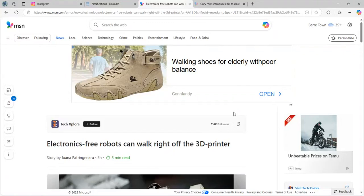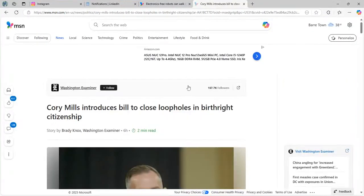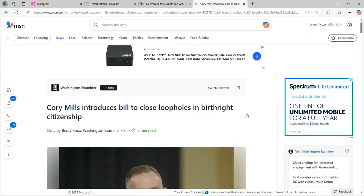Okay. So what I'm going to do is talk about the second article we have. Now we're going to be switching gears with this because this is a different type of article than usual. That one was more scientific and tech, and this is more about what's happening in the world of politics. So let's get to it.